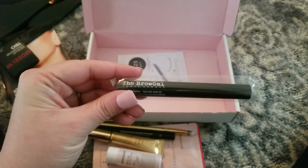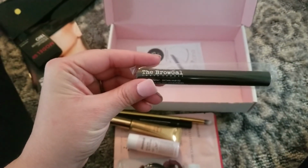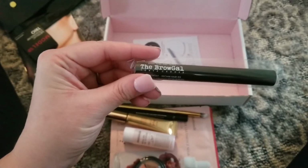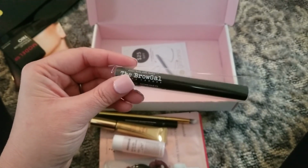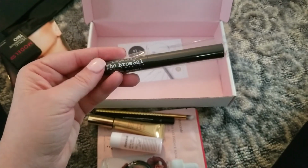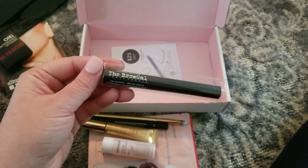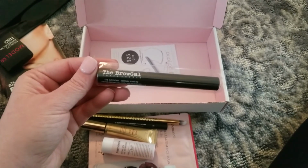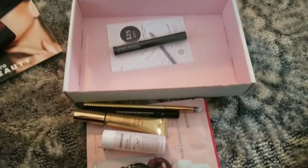Last but not least, this is the Brow Gal by Tanya Crooks. I have never used a brow product like this. I definitely need to work on doing my brows more often. So I will give this a shot, and I know that Boxy Luxe has a brow product coming this month as well.